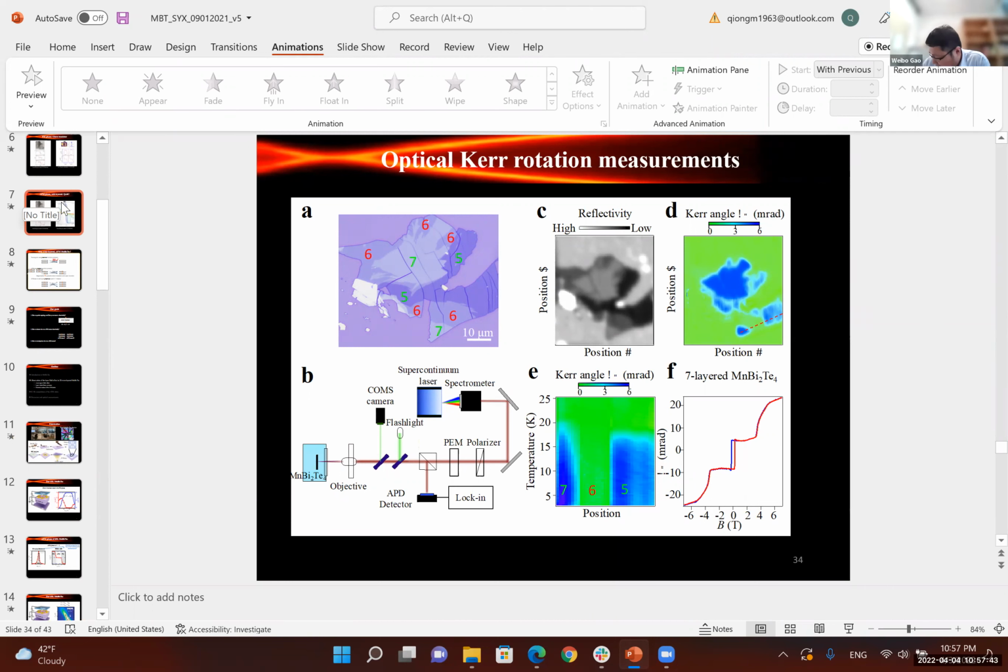In this E dot B measurement, not only do you enlarge this E, not only do you see a smaller hysteresis loop, you also see a reversal of this Hall conductivity, right?